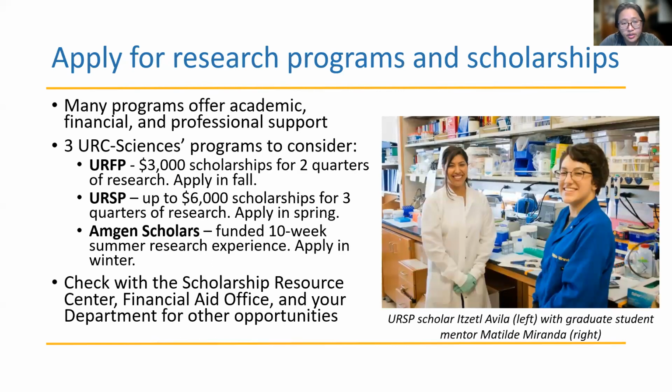Apart from course credit, you can definitely get into different programs and scholarships, and these will usually offer academic, financial, and professional support. Here at the URC-Sciences, there are 3 main programs that you might want to consider after you've been doing research for a little while. The URFP, and that's for more junior researchers, and here you would apply in the fall. You get a $3,000 scholarship for 2 quarters of research. That's the Undergraduate Research Fellows Program.